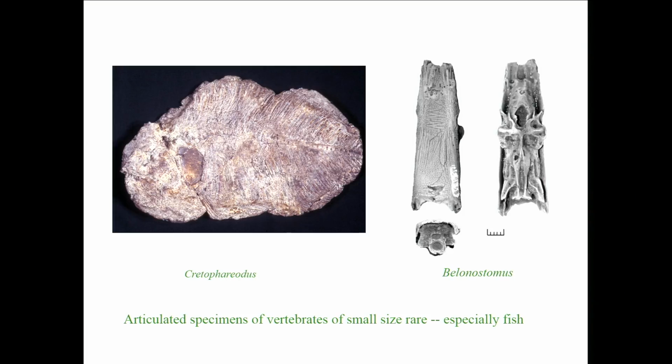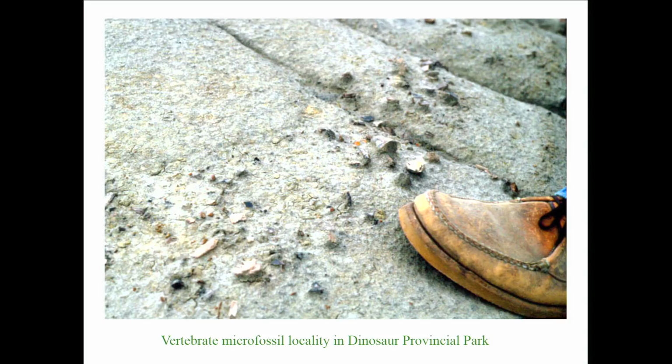So the record from articulated specimens is very, very sparse. But what there is lots of, isolated elements, typically preserved within concentrations that we call vertebrate microfossil localities. And this is a picture taken during early surveys of the park. If I remember right, it would be about 1983, at a locality called the Railway Grade, which is one of the richer localities in the park.